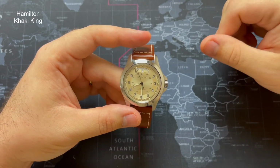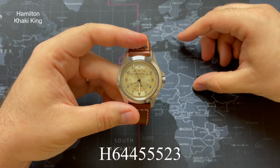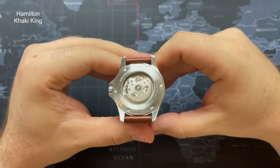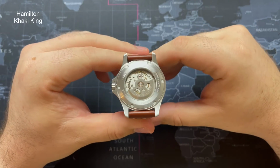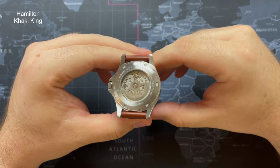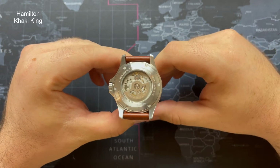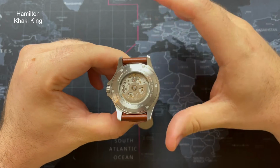So, as I've already said, the model number for this is H64455523. The movement inside is an in-house H-40 movement, and it does have an 80-hour power reserve. From what I understand, this movement is an ETA 2824, but they've modified it, so it's no longer 28,000 beats per hour. It's now 21,000. But as a compromise, they've given you the 80-hour power reserve, which is fantastic.